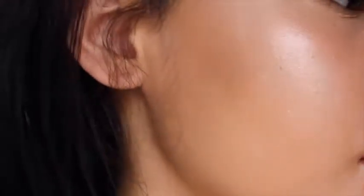And that is the finished look. This is my glowy, glossy, how to fake good skin makeup look. I really hope you guys enjoyed this and you found it helpful, and I hope you guys try this out and look super glowy and glossy this summer. I think it goes really, really well with a tan as well.